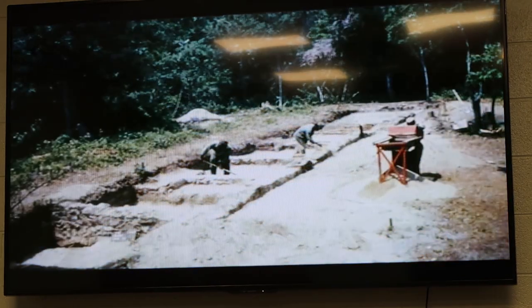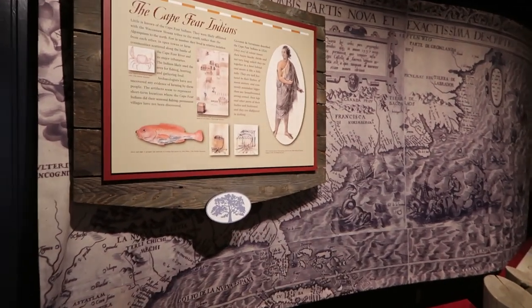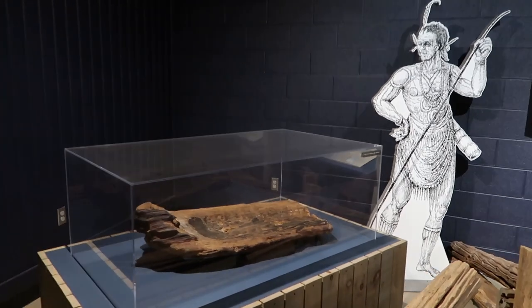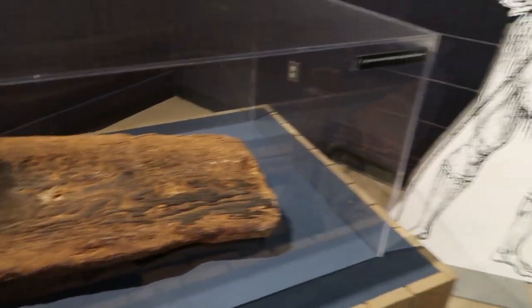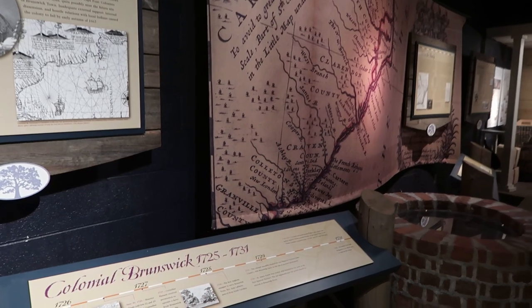The archaeologists' systematic study of Brunswick has revealed thousands of artifacts that help recall important events in the town's history. Cape Fear. This is a Cypress canoe fragment. Exploring the Lower Cape Fear. Colonial Brunswick.